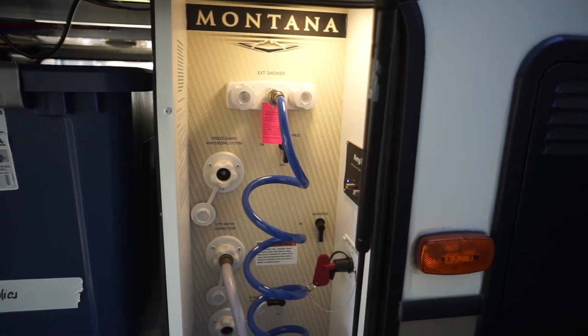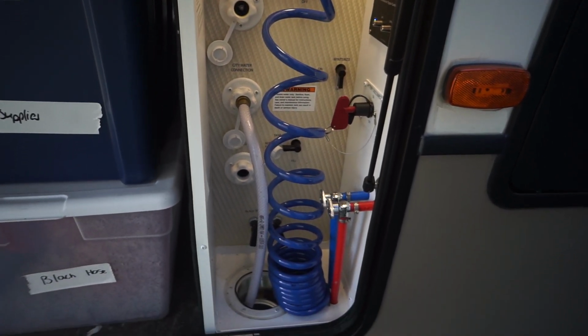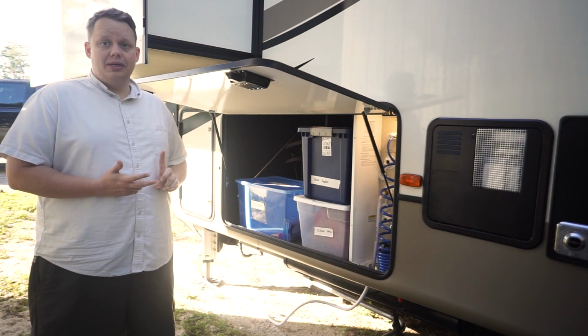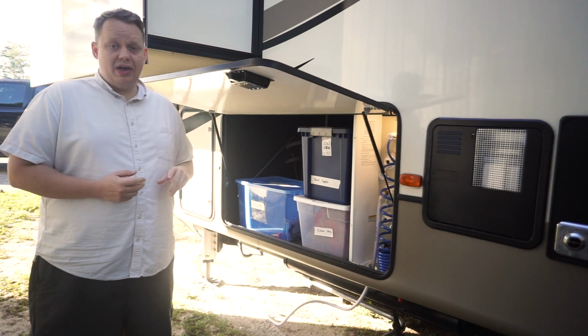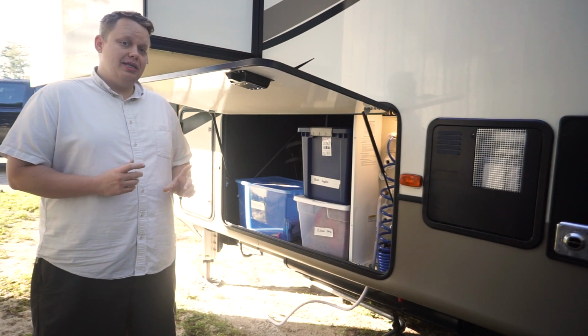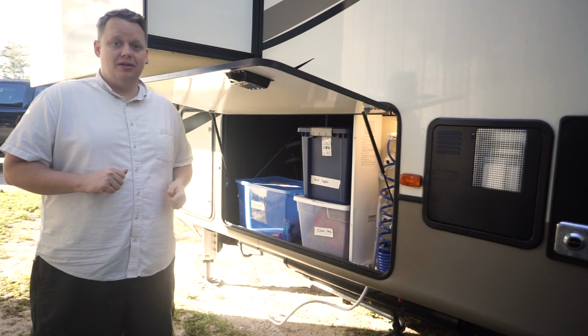Here we have our wet cabinet, which has additional hookups for TV, that kind of thing. But it also has an outdoor shower, our city water hookup, and all the controls for tank fill, winterization, all that kind of stuff. Next to it, we have our hot water heater and the furnace, which are not super exciting, but I will say the fact they're in between slides and next to these cabinets makes them super easy to work on, which is nice.